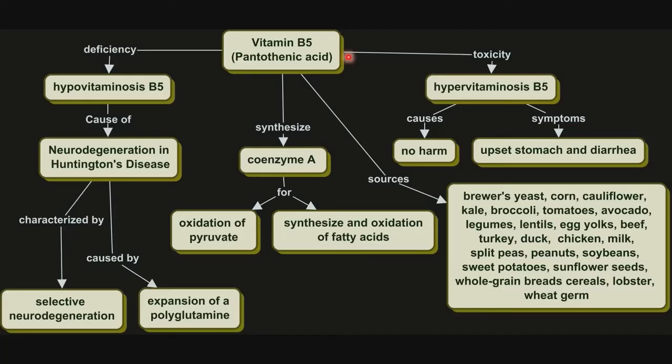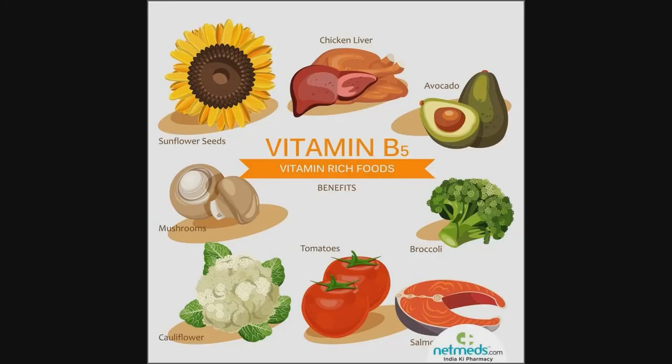Vitamin B5, also known as pantothenic acid, sources are brewer's yeast, corn, cauliflower, kale, broccoli, tomatoes, avocado, legumes, lentils, egg yolks, beef, turkey, duck, chicken, milk, split peas, peanuts, soybeans, sweet potatoes, sunflower seeds, whole grain breads, cereals, lobster, and wheat germ. Again, here are the sources for vitamin B5.